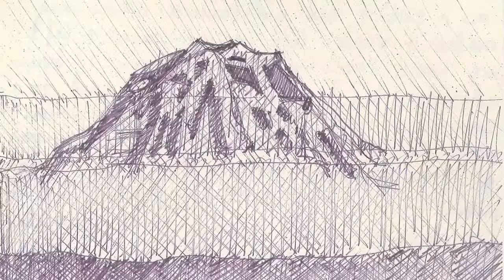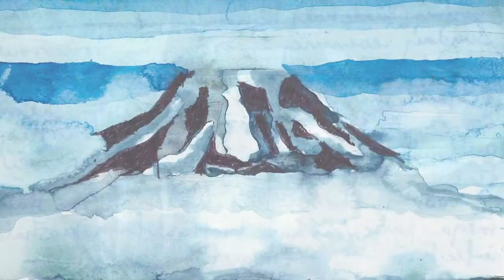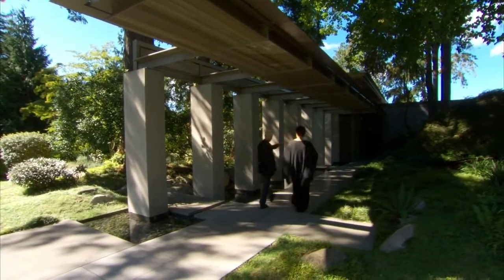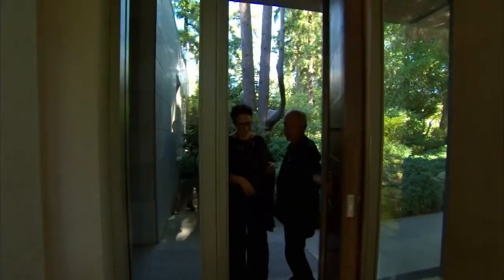I grew up in the Northwest, and I always loved art. I liked to draw, but I also liked to make forts in the woods. I always loved to be outside, and I like to try to make indoor spaces feel as though they're outside.